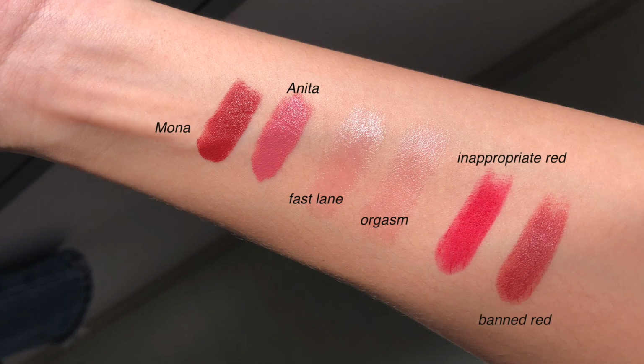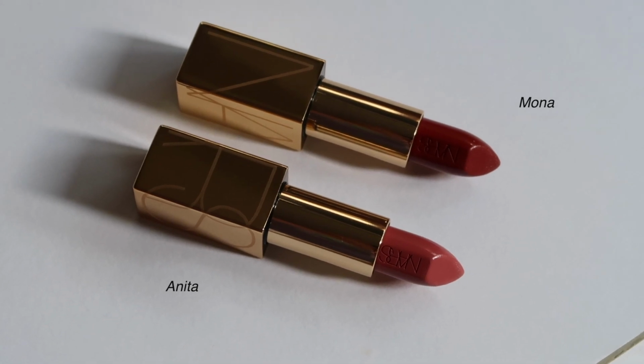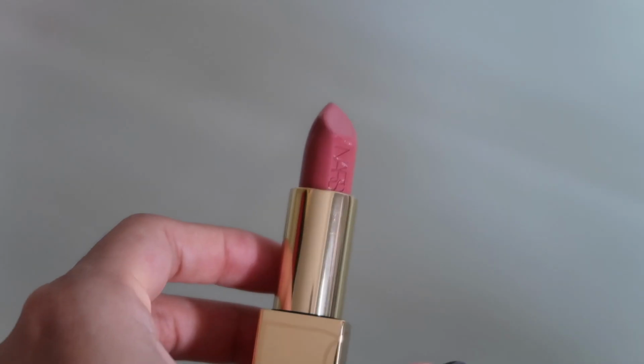That is Mona, that's Anita, Inappropriate Red, and Band Red. My favorite lipstick out of all the ones that I've tried on today has got to be Mona. I just feel like it matches my skin tone very well. It's like my go-to color. I'm very comfortable. So as I was saying, I am very comfortable with this color, but I am also extremely excited about Anita. It is a pink that I wouldn't usually use, but I feel like I should try and use more colors.